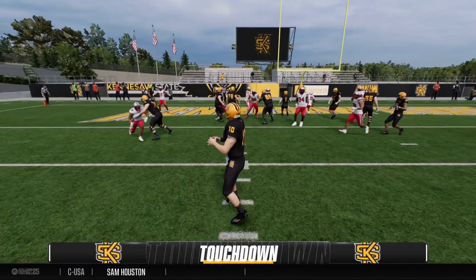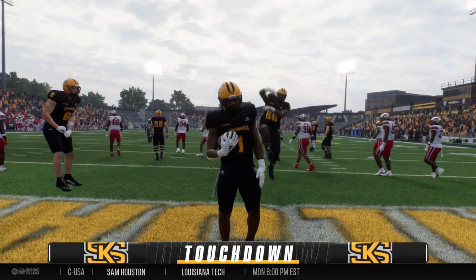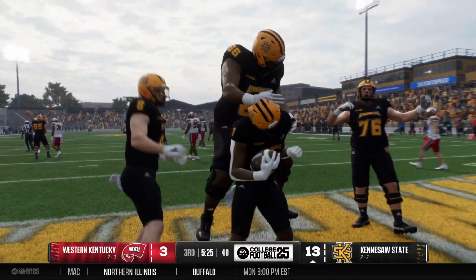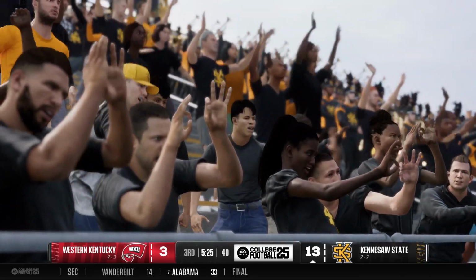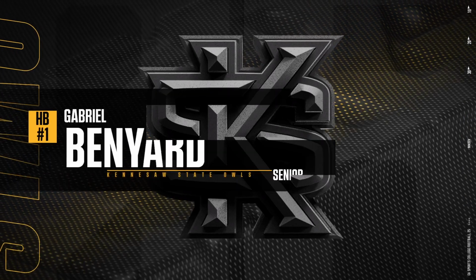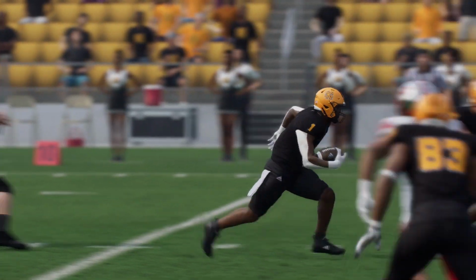They'll try to get it in with the run. And he takes it to the house. Kennesaw State does. Touchdown, Owls. Wow, this offense, they have a lot of faith in this running back. Knowing if they get down in this area of the field, he can get it done and he can answer the bell. Two rushing touchdowns already for this offense.